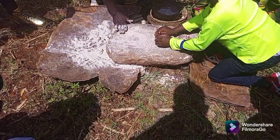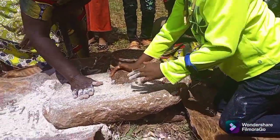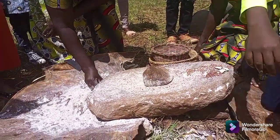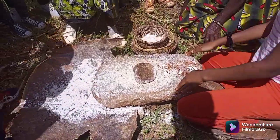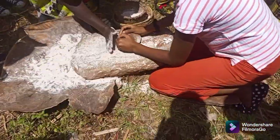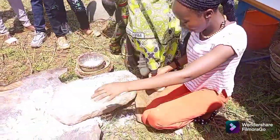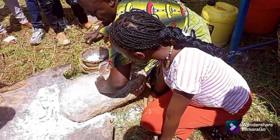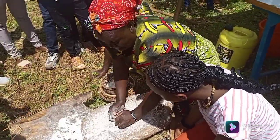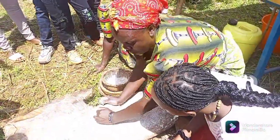From there we had this moment that we could try milling the millet and the cassava. We have a young boy here trying to mill the cassava and the millet. The young boy really tried, and it was the little princess' turn to give it a try to see if she could smash the millet and the cassava. Giving it a try, it's like she was unable to do it well. Then here comes the lady who has skills in milling millet. They can even mill maize. She wanted to show the little girl so that she could get the tips and skills on how to smash the millet and the cassavas.